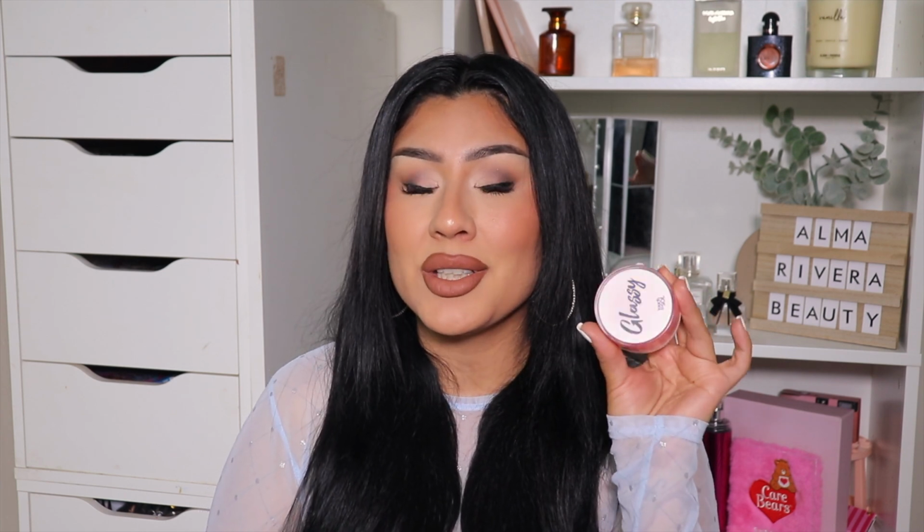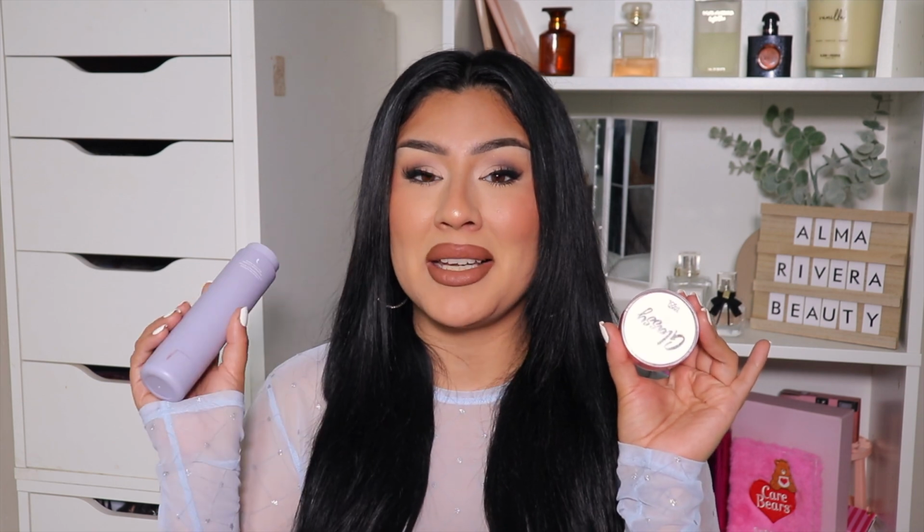Now, I do tone down when using this product when it comes to like a natural or dewy finish foundation, but either way, I still use it. I love the way my skin looks when using it, so it is a must in my makeup routine. And you're gonna notice something very funny, just like I did right now, something affordable and then something high-end.